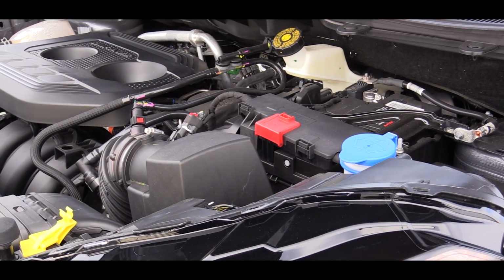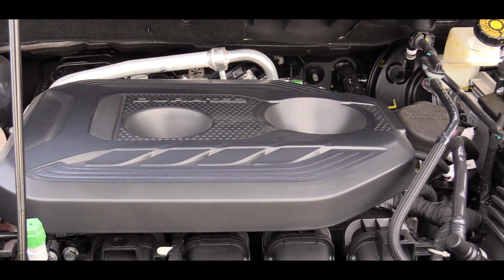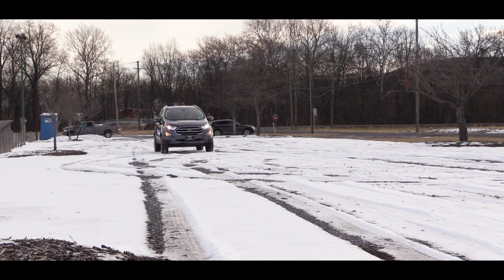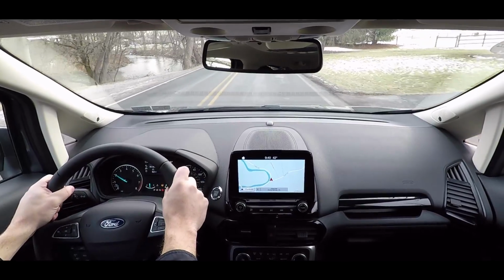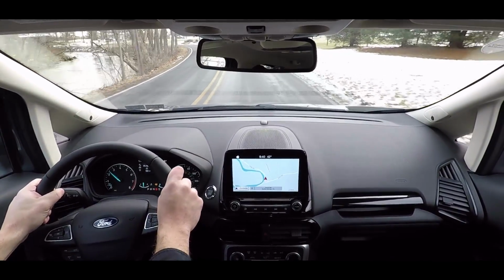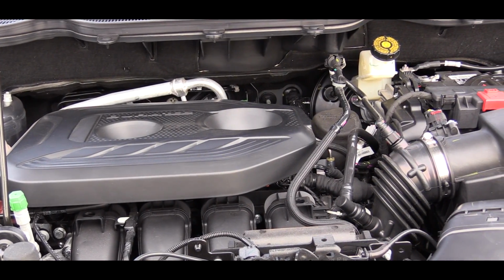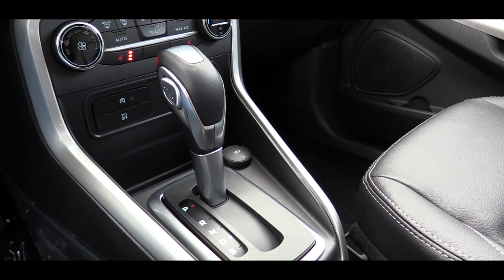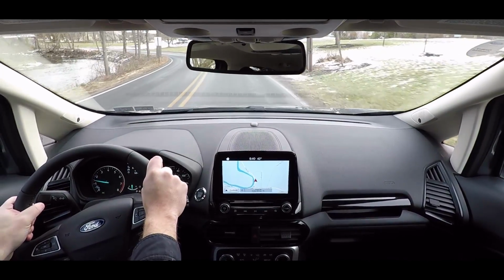But as I was saying, there is an optional setup for all trims but the SES, because the SES is going to come standard with this engine, but that is a 2-liter naturally aspirated inline 4-cylinder engine, and that one is going to put out more power, of course, coming in at 166 horsepower at 6,500 RPM and 149 pound-feet of torque, available at 4,500 RPM. Power on that one is actually going to be sent to all 4 wheels through an intelligent 4-wheel drive system. And again, power is going to be sent to the ground through a 6-speed SelectShift automatic transmission, and you do get paddle shifters if you go with the SES with that setup, in case you were interested. But anyways, miles per gallon on that one, 23 in the city, again 29 on the highway.